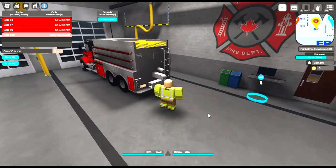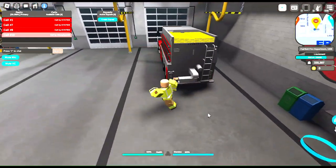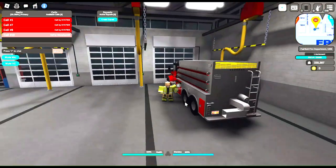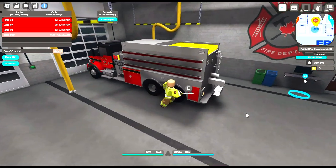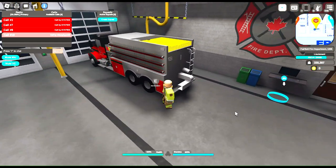In today's video, we're back in Maple County as firefighters. We're going to be using the tanker truck for today. If you guys aren't familiar with this type of fire apparatus, they're sent to fires in locations where there isn't a water supply, like a hydrant. So right now, our tanker truck doesn't have any water in it, so we're going to fill it up.